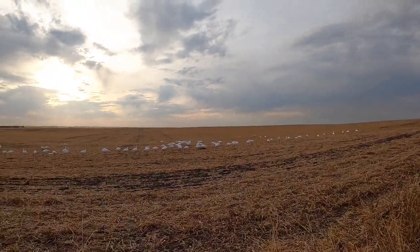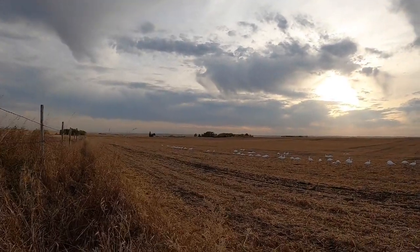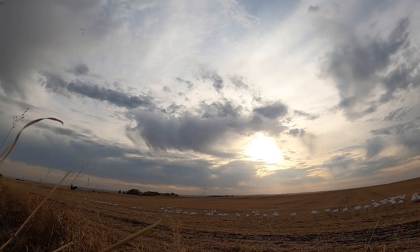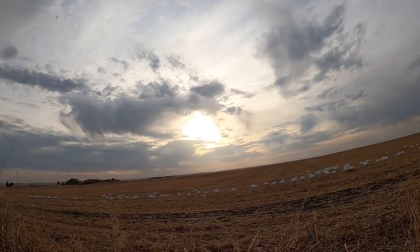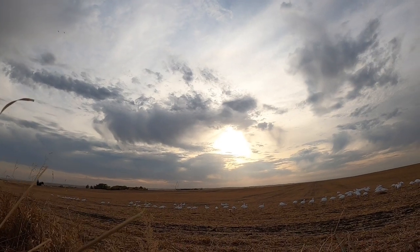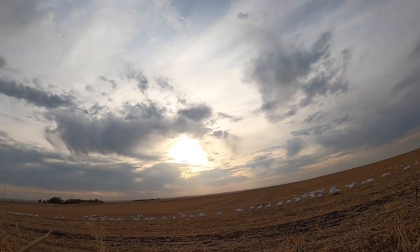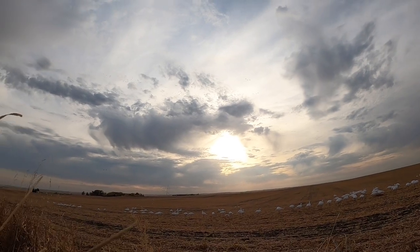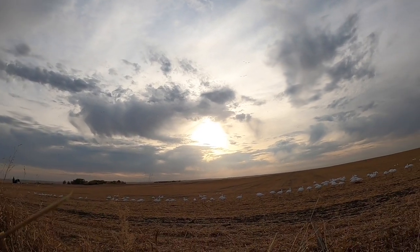That one is going straight up on the left. See the three? They look dark, those ones. Oh, here we go, here we go. Look at these snows do it, man. Left, top left. 11 o'clock, up high. They're all turning in.